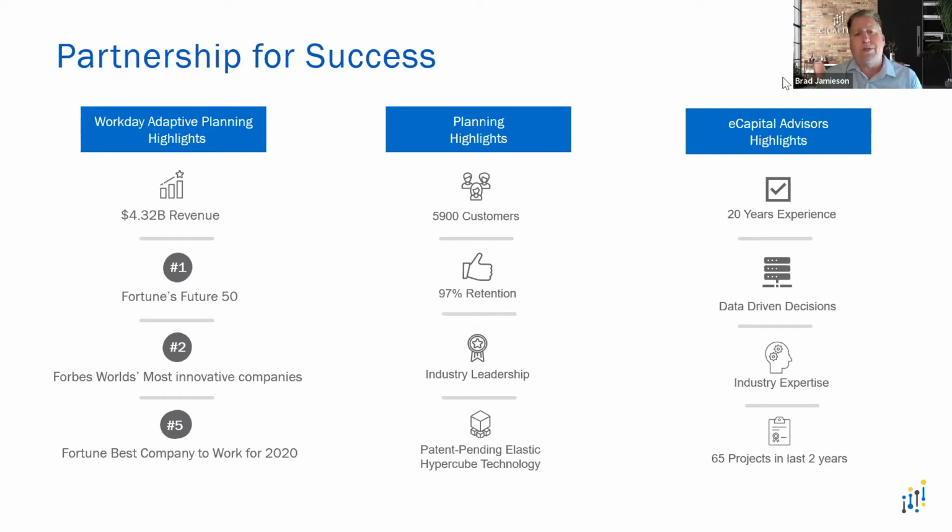That's one of the reasons that we partnered with Workday Adaptive Planning is they were looking for business partners that do have really in-depth knowledge of experience around retail, manufacturing, hospitality, and so forth. Again, I'm starting from the right-hand side here on the slide, but we've implemented over 65 projects for Workday Adaptive Planning, many of those in retail, and we'll get to a few of those just here in a moment.